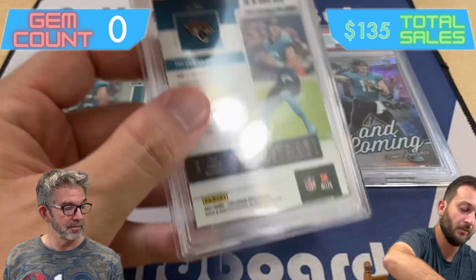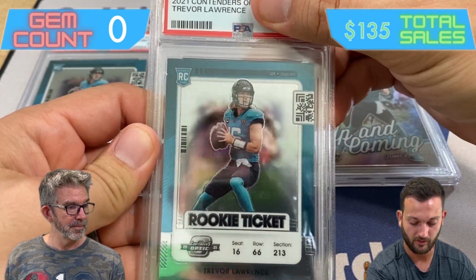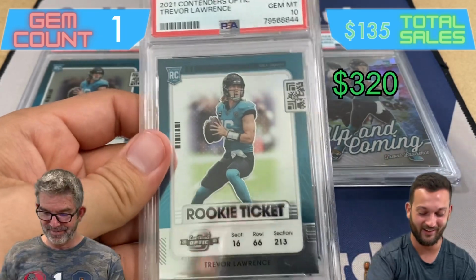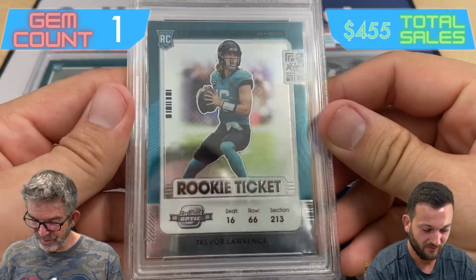So here it is, same card. This one looks a little bit more centered left to right. This is the 10 then, and we got a Gem 10. Let's go. There we go. Yeah, nice. Nice card right there. 4 for 4 with your very cool.